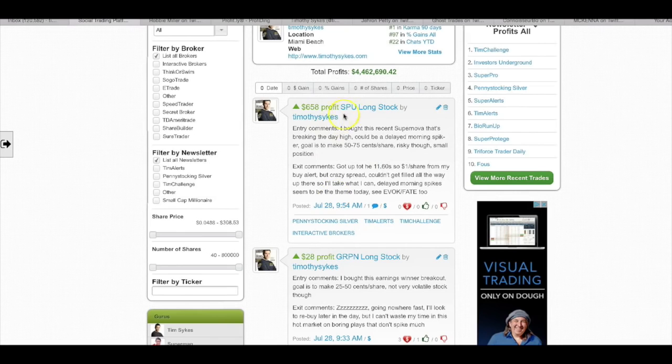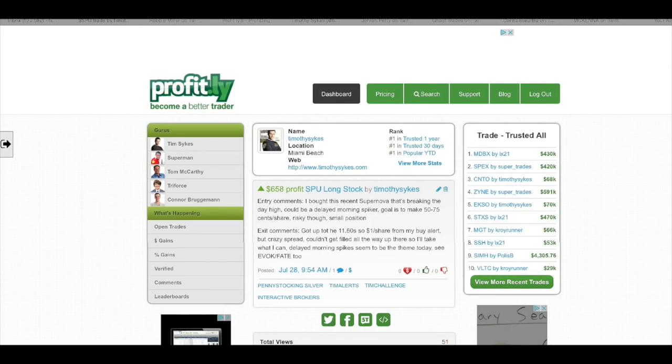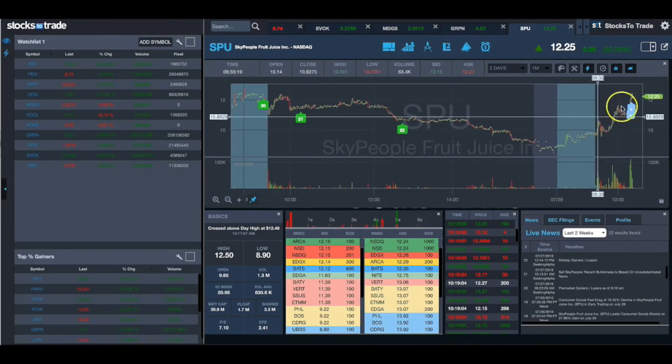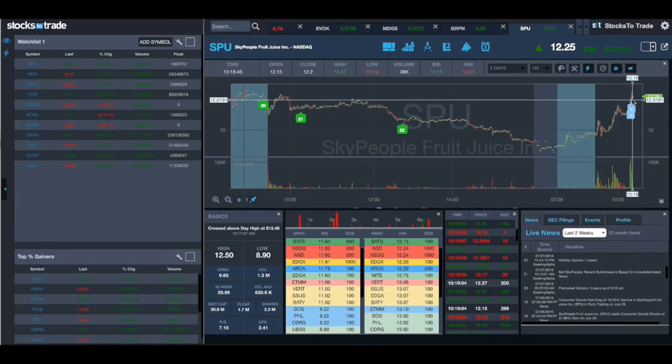GRPN turned out to be a bust, and SPU turned out solid, although I only took a small piece of the move. You know, I made my 5% from roughly mid-10 to the low 11s, and now it is in the low 12s. So I was on the right track.